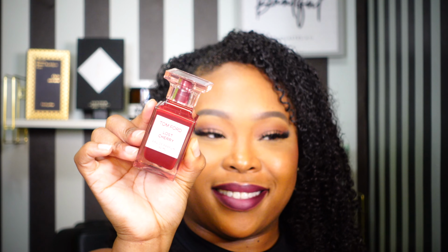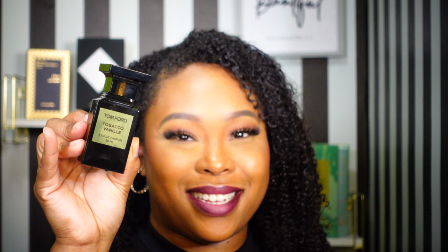And let's just do a real quick recap. So we have our Tom Ford Lost Cherry, and this is a 50 milliliter. Okay, so that's our Tom Ford. And then we're going to go to our next one, and this is Tom Ford. This is the Tobacco Vanille. Sexiness in a bottle.